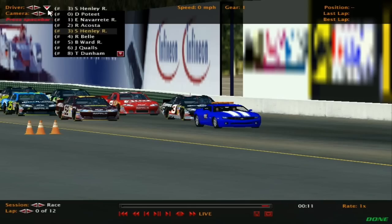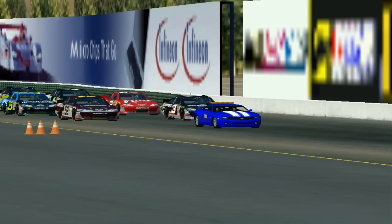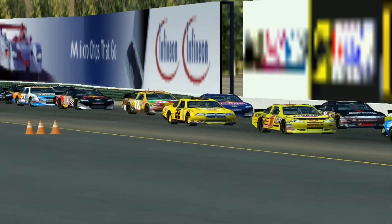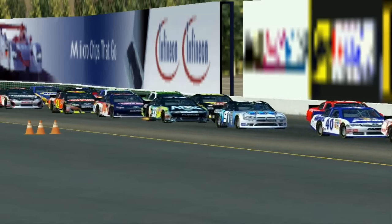Gentlemen, start your engines! And they're getting their command. We shouldn't really be in danger of overheating. And if you guys can hear me, here's your starting lineup for today's Toyota Save Mart 350. Stay tuned, guys. Here we go. Getting ready to go racing.